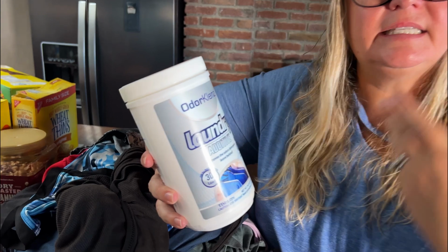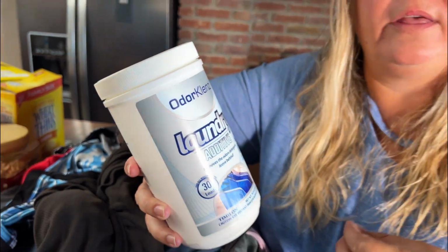Like most people, we tend to wear our favorite pieces of clothing over and over. And recently I am finding that my regular laundry detergent is just not taking away all of those odors. So I came across this OdorKlenz laundry additive, and it is something that you just pair with your regular detergent, and it is supposed to eliminate all of those lingering smells. So let's go try it out.